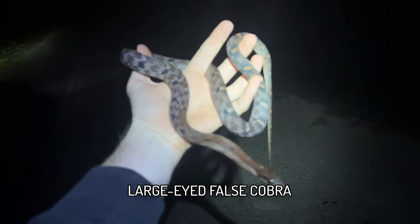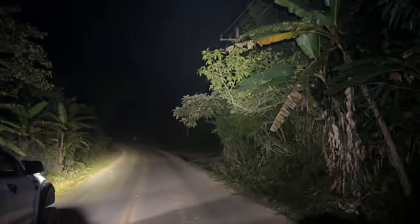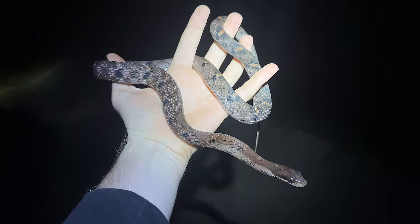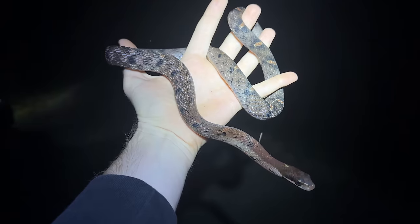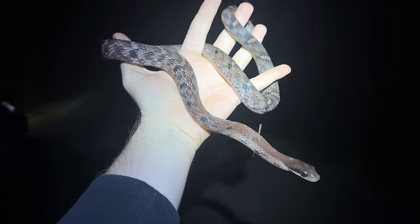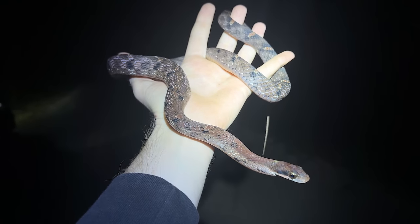Pseudoxenodon! Holy crap, guys. I did not expect to get this at pitch black nighttime. I was really hoping to encounter one of these this trip. I saw two DOR here earlier in the week when I was at this spot. And at nighttime, this huge individual is just sat on the road and is absolutely freezing cold and behaving very odd.